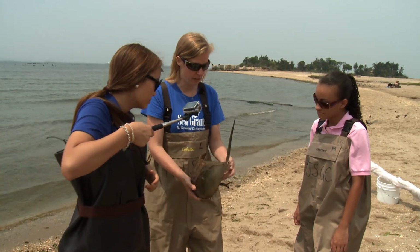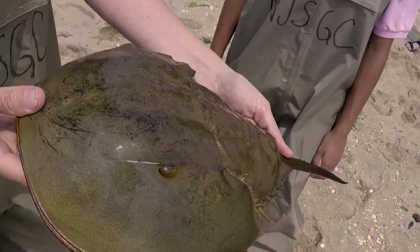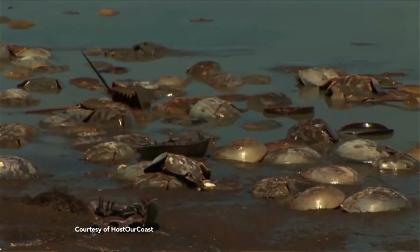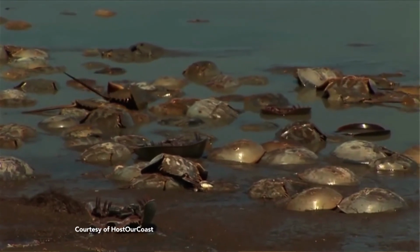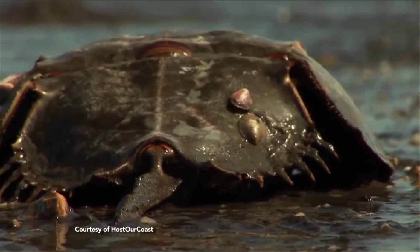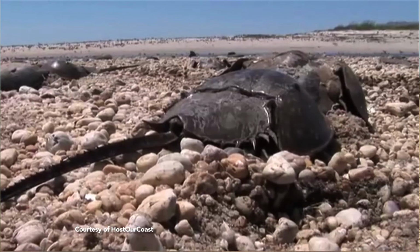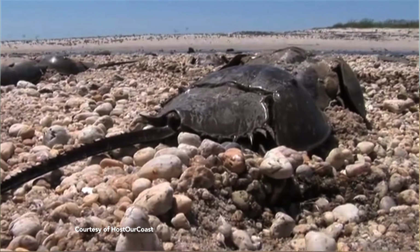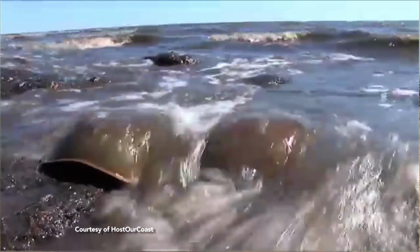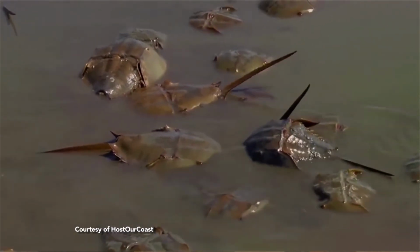So, if you look at him, you can see his long tail right here. The tail they actually use for swimming. Then they'll actually use their tail for flipping themselves over when coming up onto the beach. Now they generally live out in our estuaries or in deeper waters, but this time of year, during the full moon and high tides in May and June, they actually come up onto our beaches to lay their eggs.